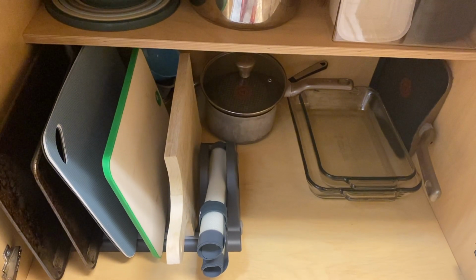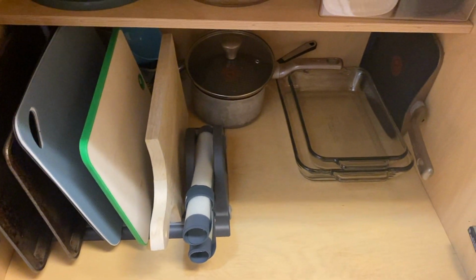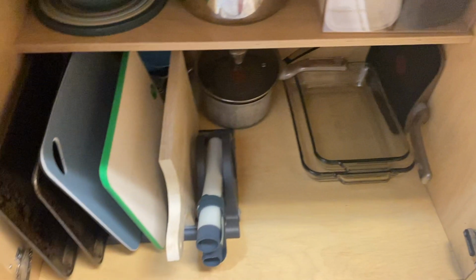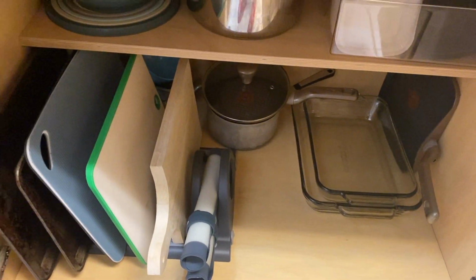I love this now that it's all organized. It's a system, you know? If you watch The Home Edit, you know. Everything just has its place now and keeps it hopefully nice and organized when you're actually doing stuff and cooking.